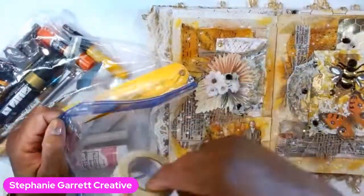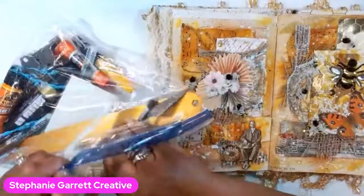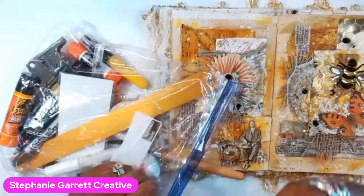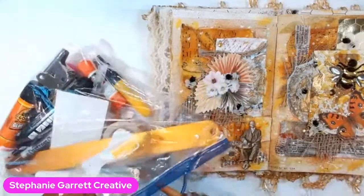I didn't even use this. I could have left this here. I took my little spatula in case I needed it. My pencil. Gotta find a lid for that. I don't know where that lid is.